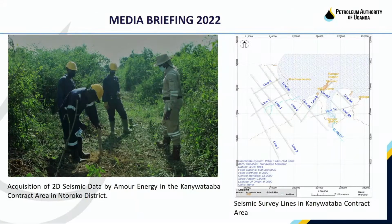The next stage of exploration in the country, in both Kanyuataba and Ngasa, is therefore the drilling of exploration wells. Now, preparation for drilling of wells in these 2 areas is ongoing, and therefore petroleum exploration wells are expected to be drilled in these areas during the current licensing period, which will expire during 2023.